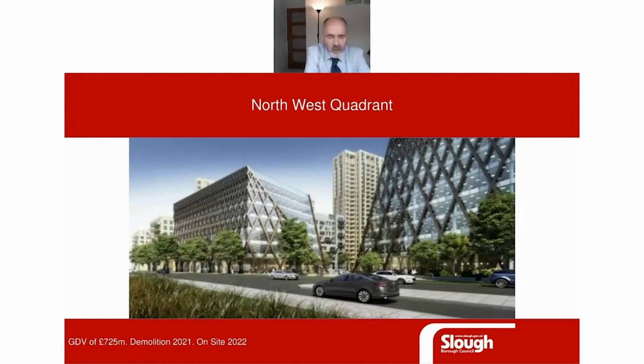From an economic development perspective, hugely important to us. During the construction phase, we'll see about 800 jobs a year created on this site, which will hopefully be as many jobs for local people as possible, linked to our inclusive growth strategy. And on completion, it'll create 3,000 jobs, and again, hopefully, it'll be jobs for local people. So it's something that's very important to the council.